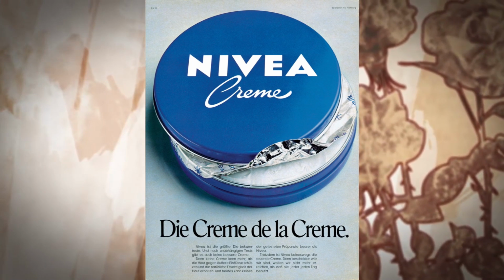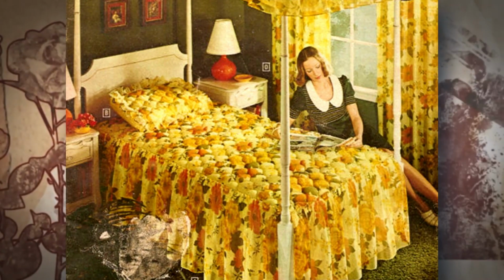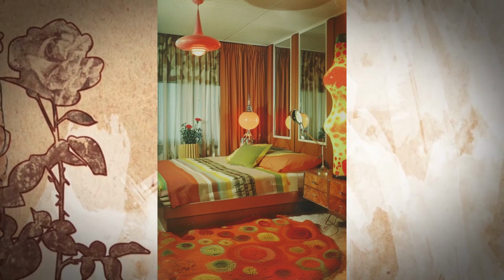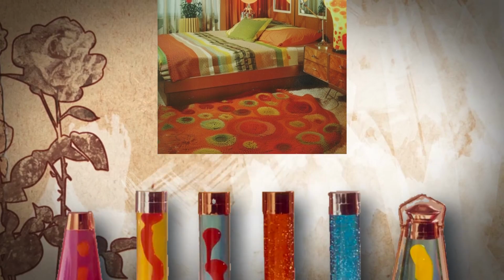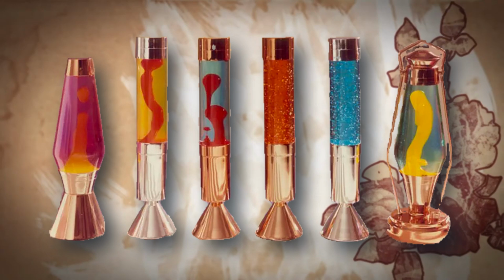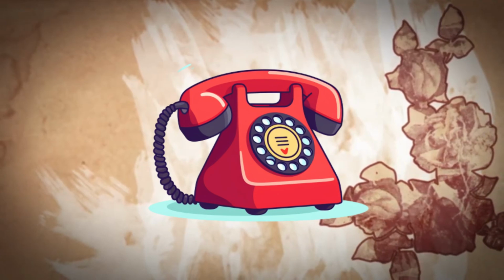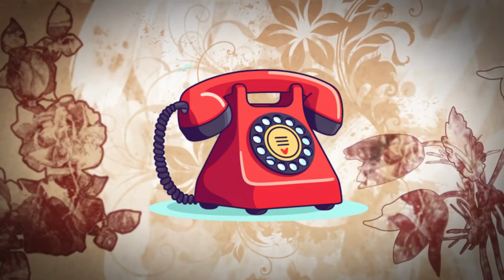And the bedroom decor of the 70s was a blend of comfort and style, creating a serene retreat for winding down at the end of the day. Macrame wall hangings added a touch of handcrafted charm, reflecting the era's appreciation for crafts. Lava lamps with their mesmerizing slow-moving bubbles provided a soothing light source in the bedroom. Rotary phones, often in bright colors, were a common sight on nightstands, adding a functional yet stylish element.